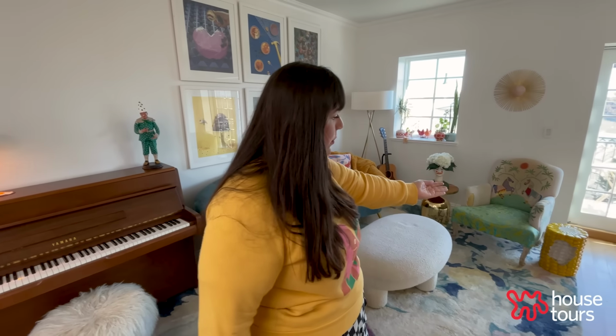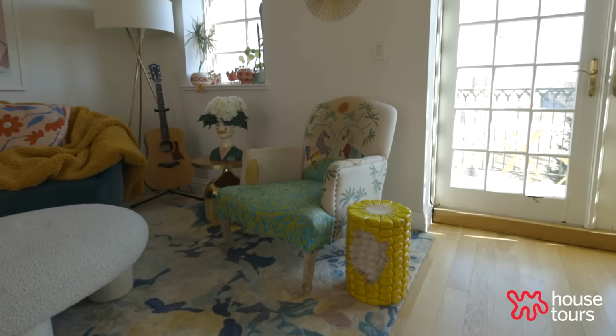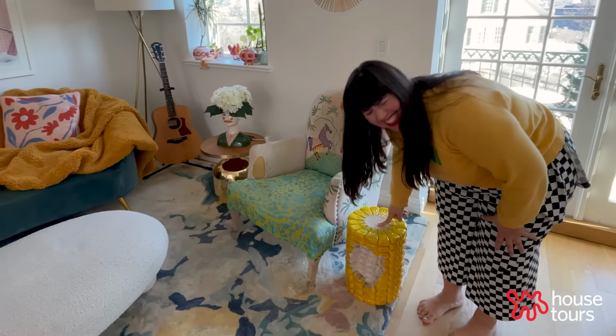I have my corn, which is a summer favorite. I love to eat corn on top of this corn.